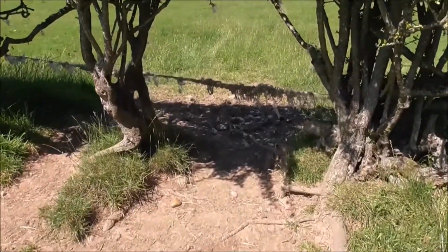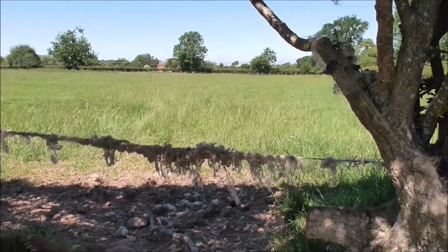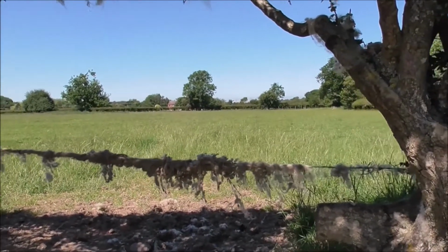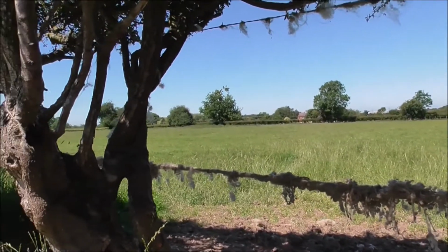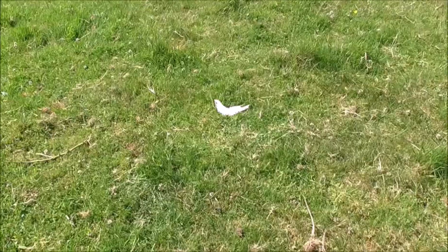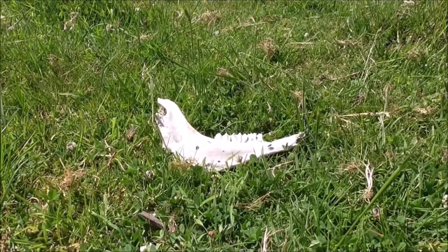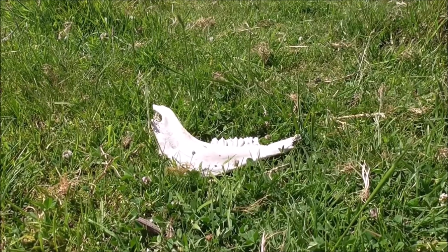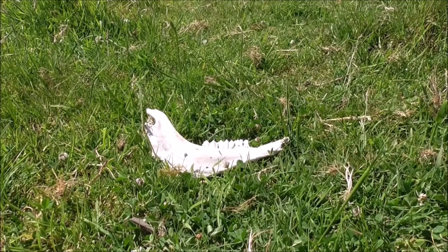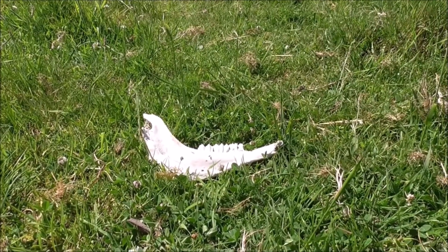You can see where the sheep have used this gap in the fence to switch between both fields. That's all their sheep's wool, it's stuck on that wire there. There we go. Another bone fragment found on this walk. Definitely looks like a sheep's kind of jawbone. Didn't make it to the pot, but maybe Mr. Fox enjoyed that meal. Who knows?